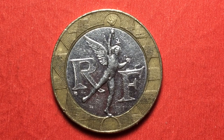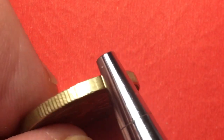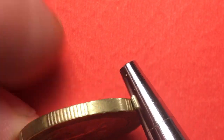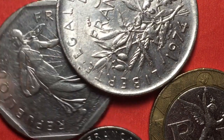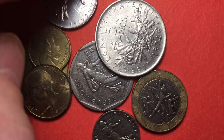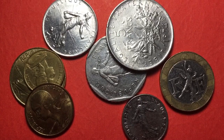And this coin, they made 100 million of them, and if we look at the edge, it is a segmented edge. So some of it's reeded, some of it's smooth, some of it's reeded, some of it's smooth, and that goes all the way around the outside. There are 5 reeded sections as you go around the outside of this coin. All right, let's bring them all back in if we can. I'll just pile them on top of each other. And that is our general circulation coins from France from prior to the introduction of the euro coin.